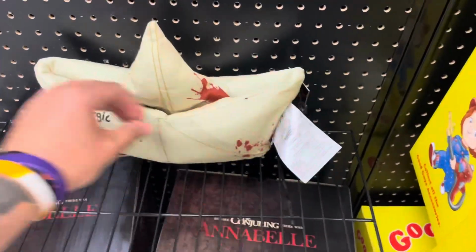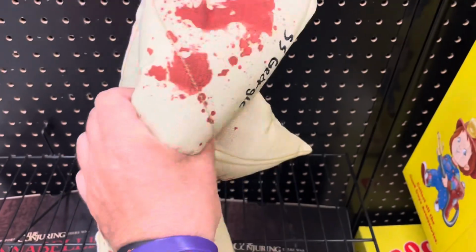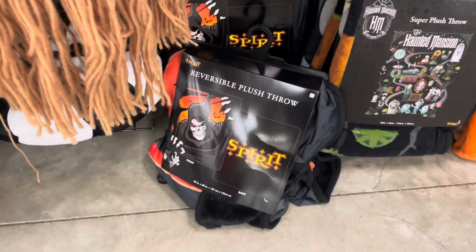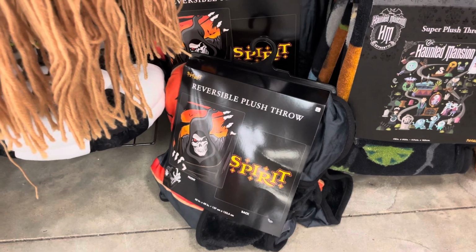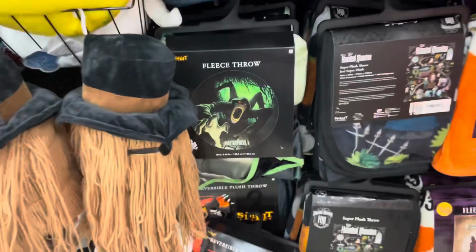Ghoulies, I've spent so much time looking at animatronics. I think I've been in here for over an hour. Look at this. Here's this SS Georgie plush pillow or something. That's pretty cool. Oh, people looking for this Spirit Halloween double-sided plush throw. Right there it is. There's a couple of them hiding right underneath the Nightcrawler. It's Violet. She's turning Violet.